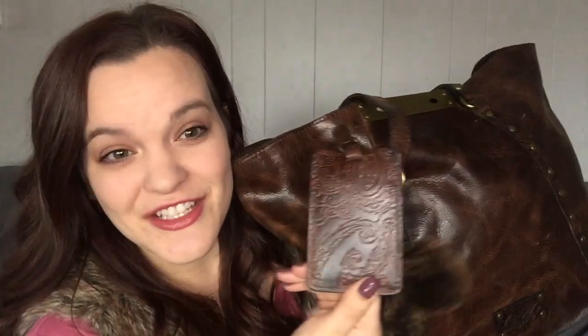Also, I have my little Patricia Nash pom-poms on here that I had gotten at TJ Maxx. They were on clearance and they were like $10, I think. And then I also have this little luggage tag by Patricia Nash. I think I had gotten it off of eBay or something. And I just put our little family photo in there. It's just a little wallet size, and I trimmed it down just a tiny bit to make it fit.